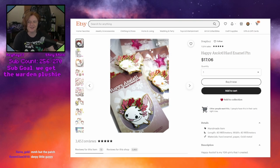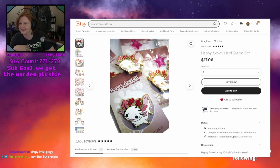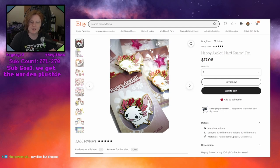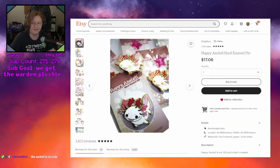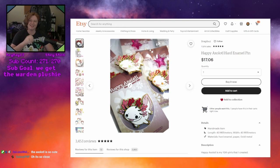Oh, it's between the axolotl and the dragons. Yeah? Between the axolotl and the dragons. I like that my alert box has just been behind the screen I'm looking at this entire time like a fool. I'm a fool. Gay dice but dragons? So true. Okay. It is coming down to a six vote difference between axolotl and dragons. Axolotl's pulling ahead. It's 10 votes ahead.